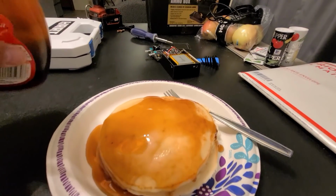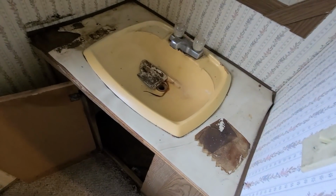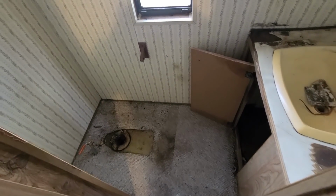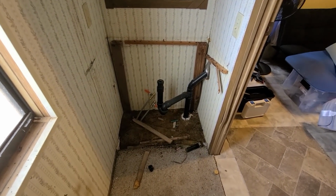Oh yeah. The next day. It's all coming out now. Last opportunity to see what it used to look like. Sink is out. Toilet's out. Baby bathroom.